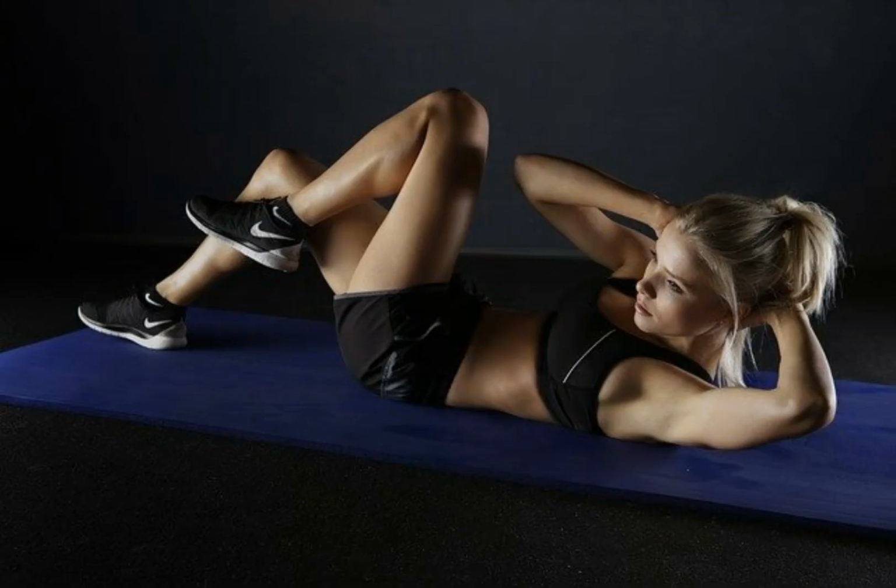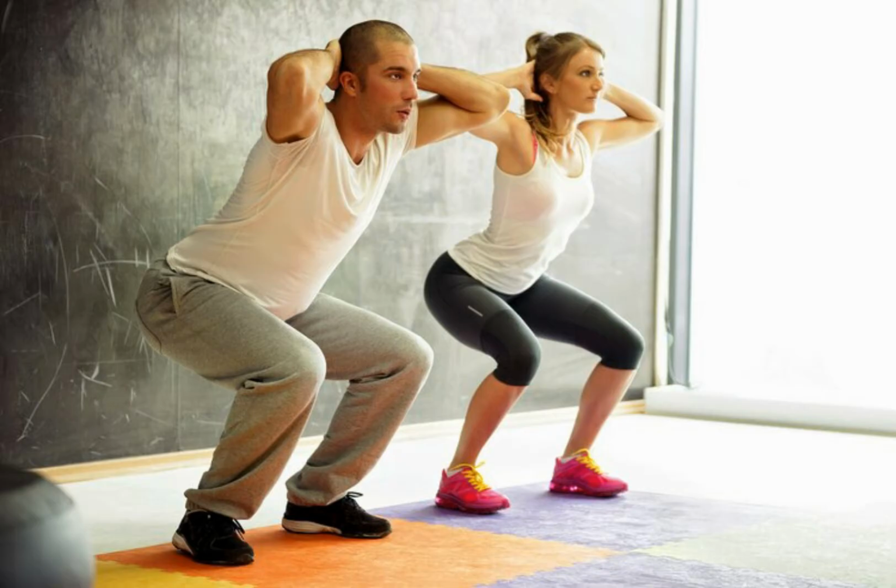Exercising is one of the best ways to increase height fast and grow taller. Here is how to increase height with some exercises.